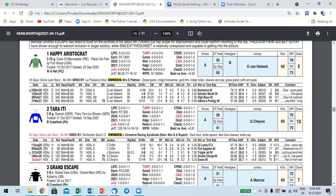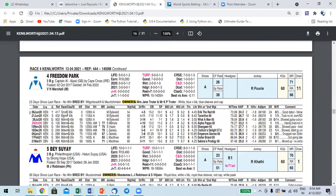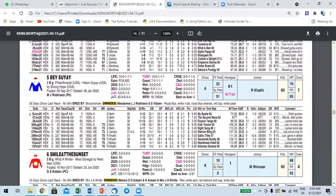And then my other outsider selections are numbers 4 and 5. Freedom Park, Richard Fourie on board. I think this horse, because of Richard Fourie, even though it's drawn 11, is definitely a huge runner in this field. And then number 5, Ben Sway, has been running some good races here and there and can surprise, with Ronald Carty, who always gives of his best, to win this race.